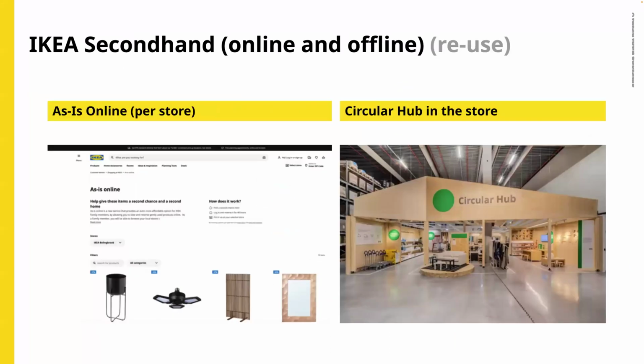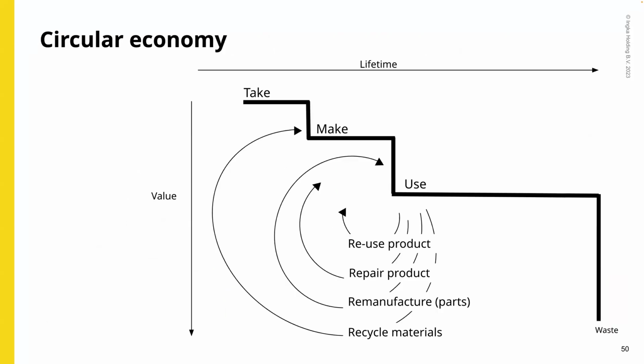And then we have IKEA secondhand. You might know the Circular Hub or Bargain Corner in our store. That's where we sell discounted products or products that are out of range. And that's like a unique collection in each store. So we also took care to make a separate page for each store where they can upload items that people can reserve. So in the reuse part of circularity, we're in a pretty good place, but that's just one loop, right?